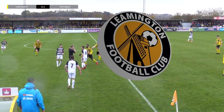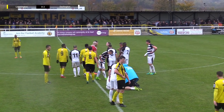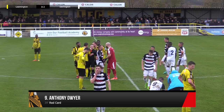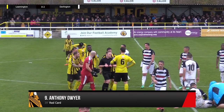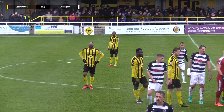And the referee has to contend with several players around him. No, it's not Joe Wheatley. And it's a red card. It's a straight red card there. It was a late challenge.